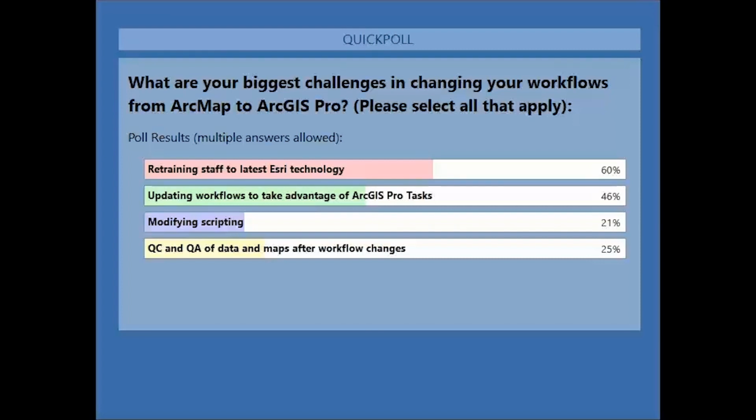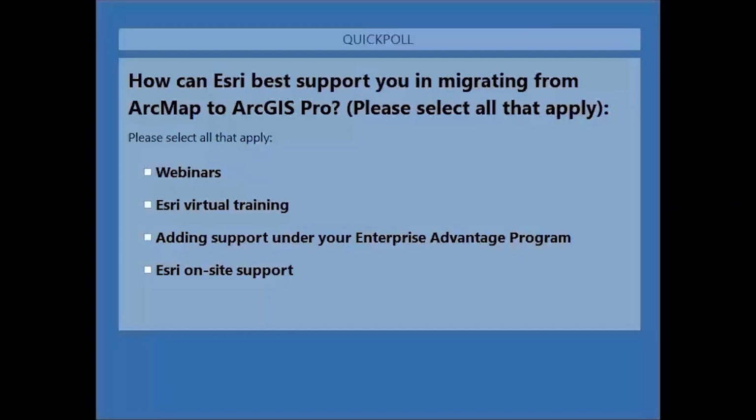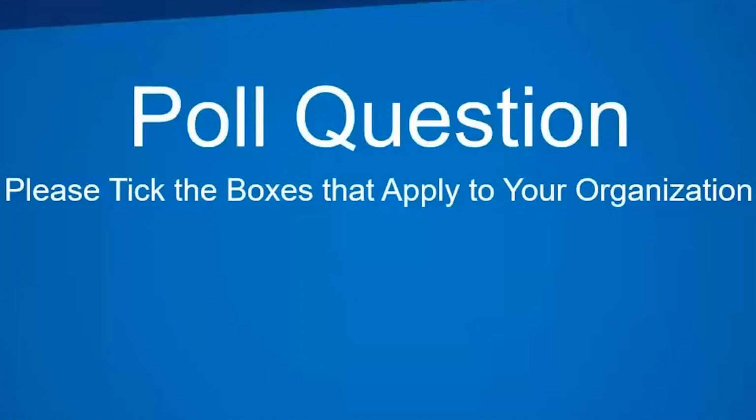So we've got one more question. Thank you for your answers on that. And we will look at trying to address some of these in our second portion. The next question we've got is how can Esri best support you in migrating from ArcMap to ArcGIS Pro? All right, I think we'll go ahead and close it out now. Thanks for your answers on that.